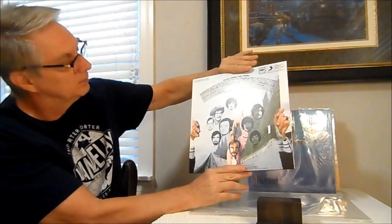And then you've got another label called ORG, and they make their records basically back to the original kind of quality covers. They're not going for the stout and shiny covers. They're kind of sticking with the original quality, as with the Nevermind, the same kind of thing. The cover there is about the same as the other original.